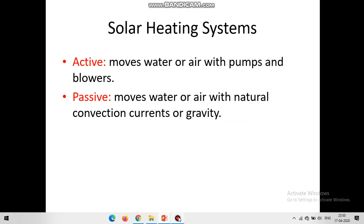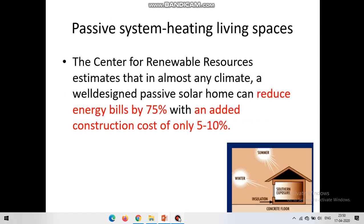Moving on, we have types of heating systems, that is the active heating system and the passive heating system. In active heating systems, we use water pumps or blowers to pump air or water, which acts as a fluid to transfer heat. While in passive heating systems, air moves naturally due to the density difference, or due to convection currents or gravity, by using principles like the thermosiphon principle in a passive solar water heating system. So we have two modes, the active mode as well as the passive mode.